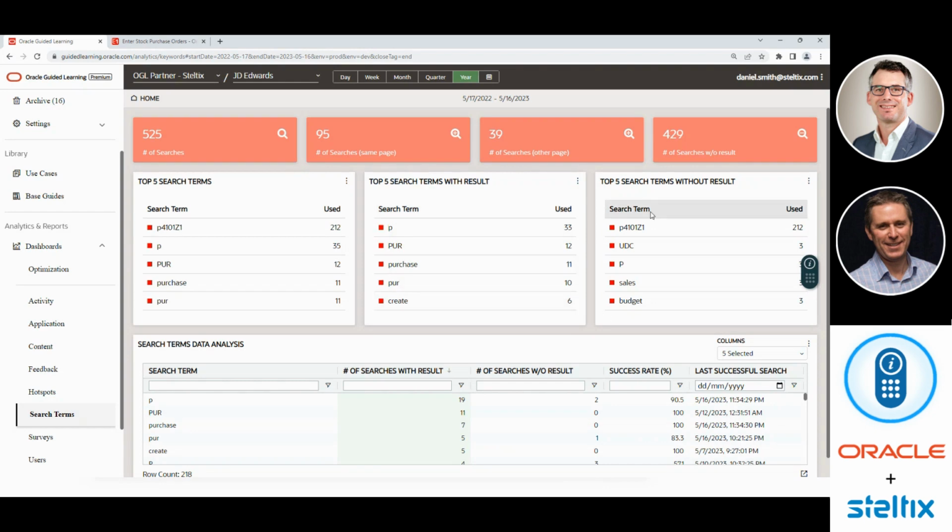And these are the ones we probably need to focus on. People are searching for UDC and they're not getting any results. They're searching for sales and not getting results when it comes to training material. So that tells me as a training administrator that perhaps we need to have some training material on sales, on budgets or on UDCs, because people are obviously searching for it. Being able to get that feedback is definitely something you cannot do in a standard JDE context.